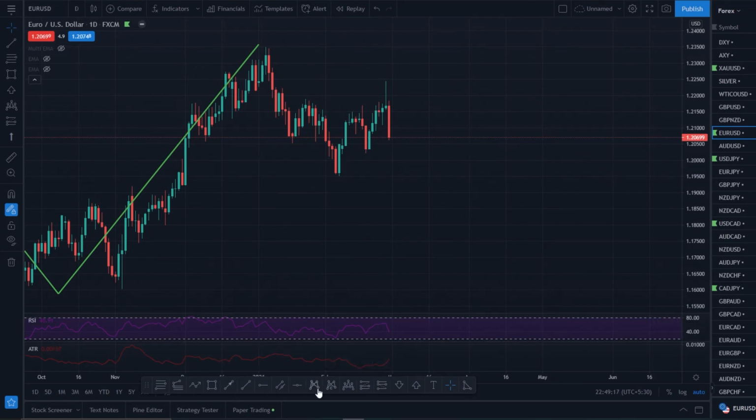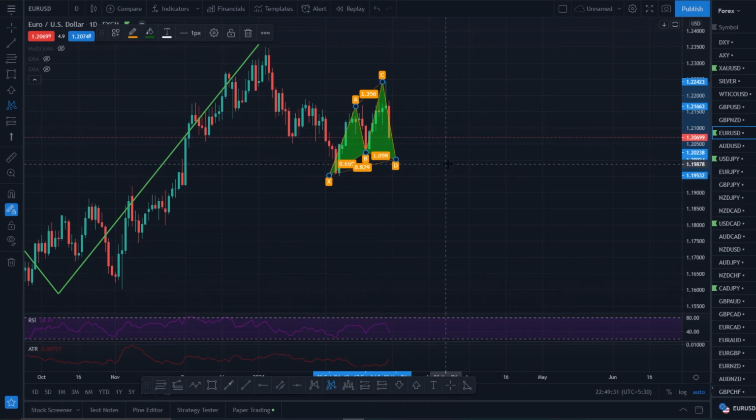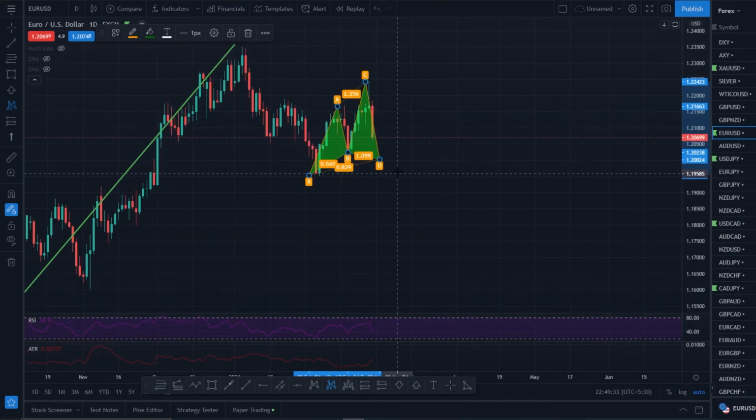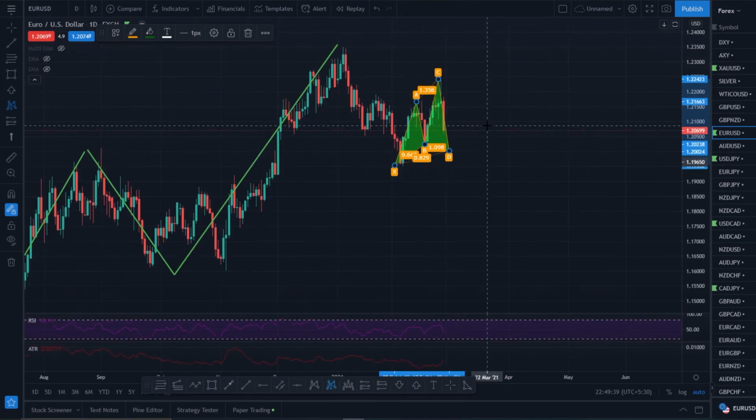So basically I'm expecting a Cypher pattern over here. This is the pattern which I'm expecting to get completed right at the structure over here. That is one of the patterns, and we have another pattern which is quite a long one, if it is doing a complex pullback.